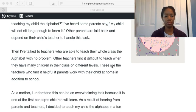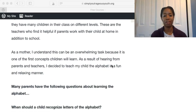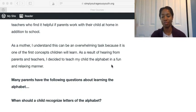And then you have those parents or teachers that say it's helpful if the parents do work with their children at home. So as a mom, I know teaching a child the alphabet can be an overwhelming task. So what I decided to do was to teach my son the alphabet on my own just to make it a little easier, maybe for his future teachers, and for him and myself also.